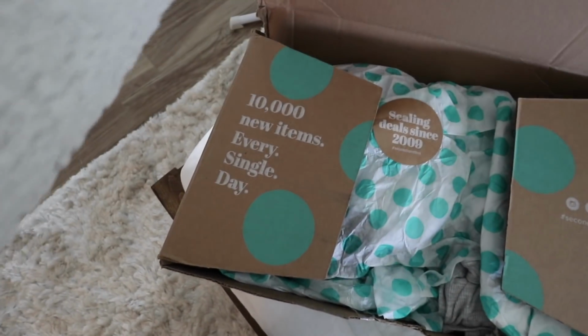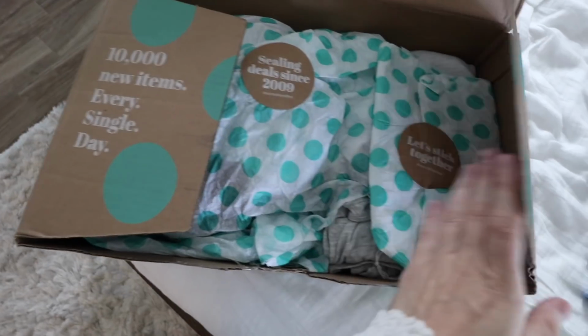But I've been noticing that I don't have any clothes anymore, because all of the clothes that I've been wearing the last couple of months have been maternity clothes, and I donated a lot of clothes. So I'm so excited because this morning I got a new order in the mail from ThreadUp, and I'm so excited to show you guys some of the things that I picked up. I haven't gotten non-maternity clothes in a really long time, so I'm honestly so excited.